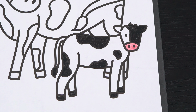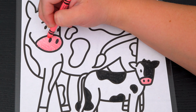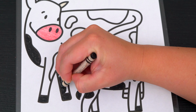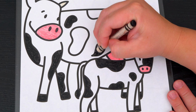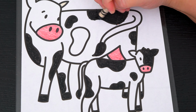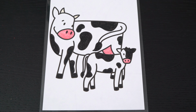Okay, now I'm all finished coloring in this baby cow. Next, let's color in the mama cow the same colors. Okay, now I'm all finished coloring in these cows. So adorable! Now let's just color in the background behind them green and blue.